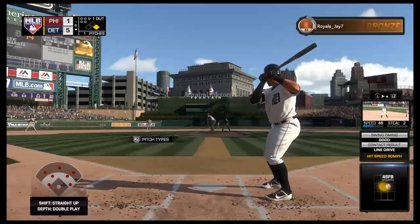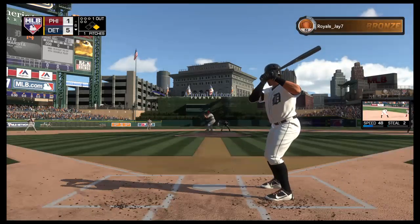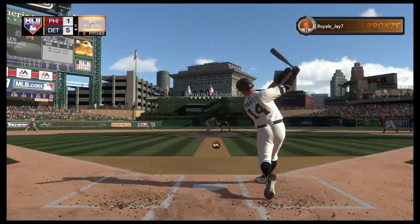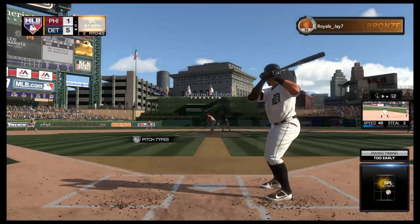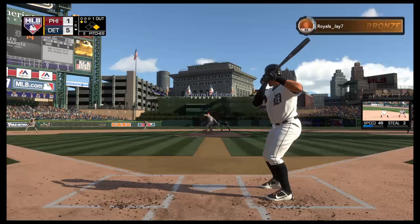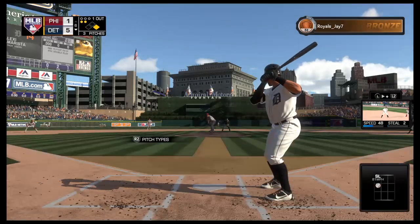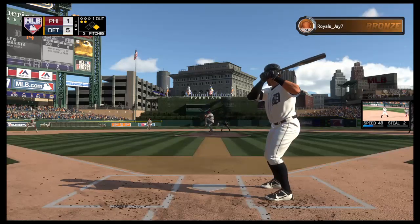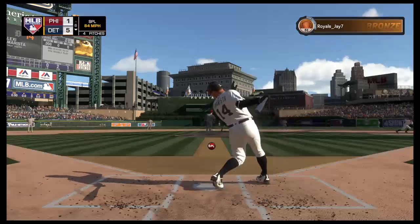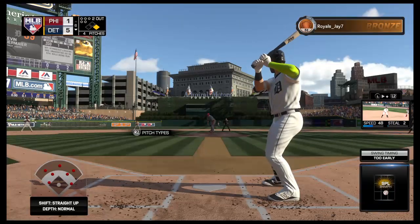Into the box, Alexi Amarista. He's 0 for 2 thus far in this one. And he got him out in front that time. Strike one. 5 runs, 11 hits, and no errors in the ball game for the Tigers. In there, and he's in control. 0-2 now. And a splitter swung on and missed that time, and that'll be out number 2.